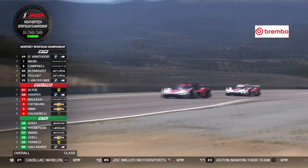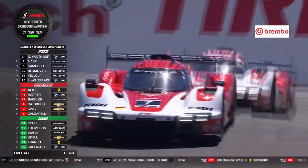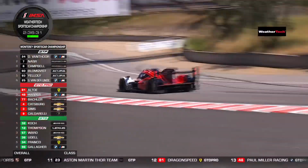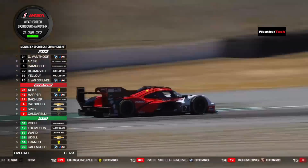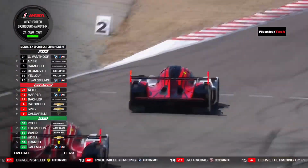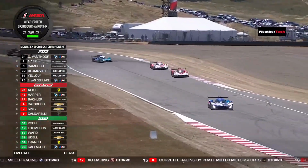Penalty. I said in our Porsche keys to the race, you can't afford penalties here. Column change prior to the start of the race. That will be a drive-through for Dan Harper, Paul Miller Racing, so that great start has been negated.